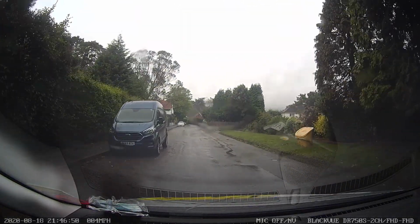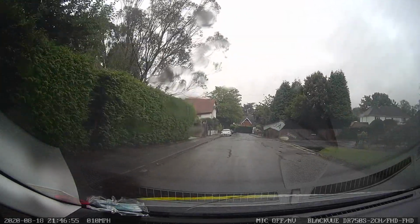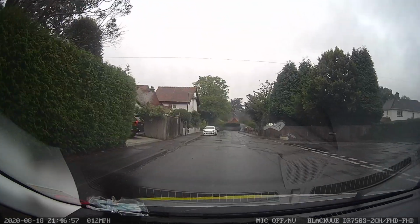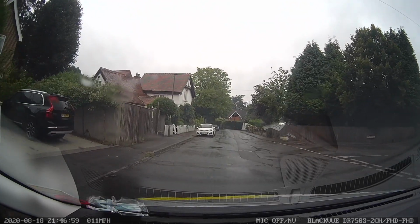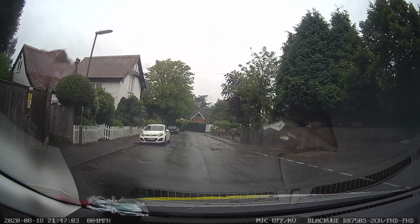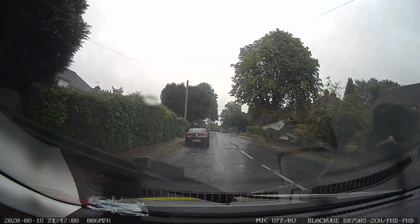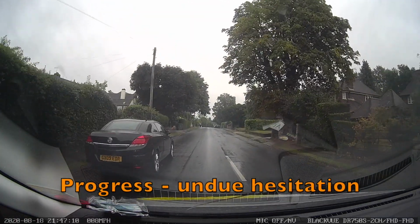And taking the next road on the right. Mirrors checked, signal on. This turn looks quite a wide turn, and it looks clear ahead, this turn should be possible to do in gear 2 with the clutch fully up. Slightly hesitant from Deepti turning in there. A fault is recorded for progress, undue hesitation.